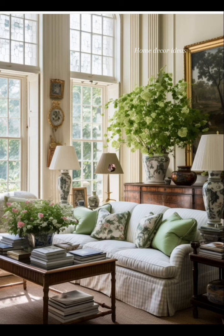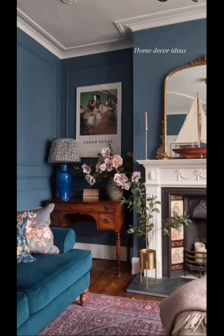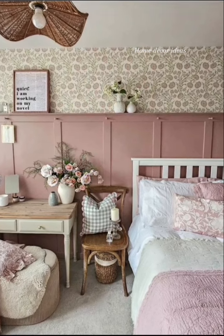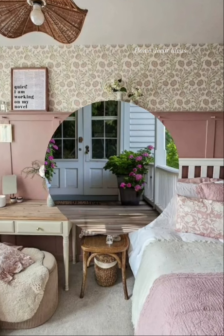In the bedroom, keep things light and airy with soft, neutral tones. Invest in an iron bed frame layered with crisp white linens. Add vintage accents like antique dressers or floral pattern rugs to complete the look.